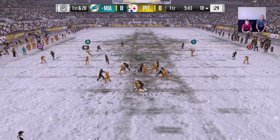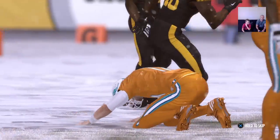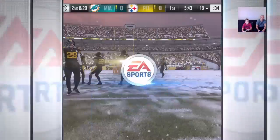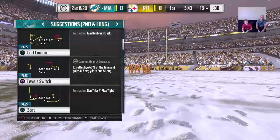Out of the gun, Tannehill. Oh, the ball comes out and they hit, but they'll say it's incomplete. He was trying to get that one to Kenny Stills. Come on, Tannehill. Second down. Suck it up. Amazing.